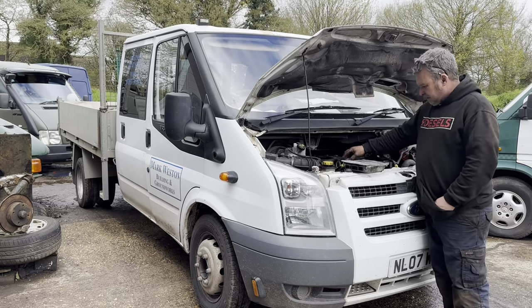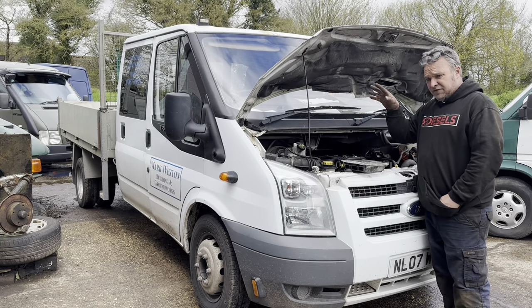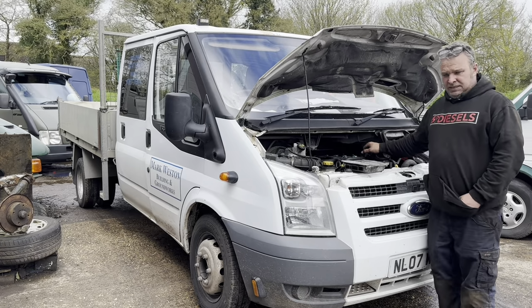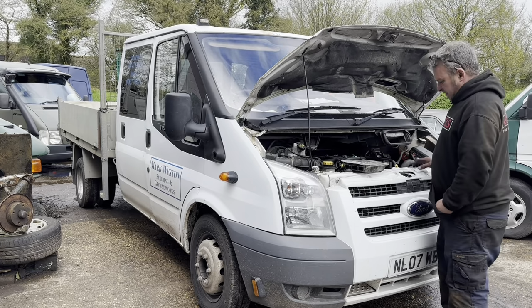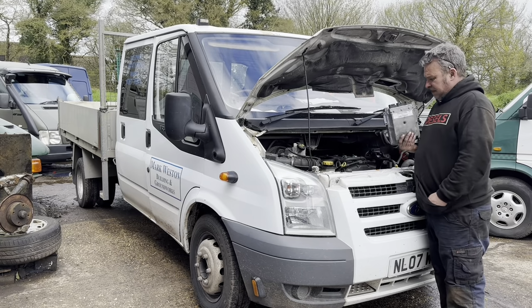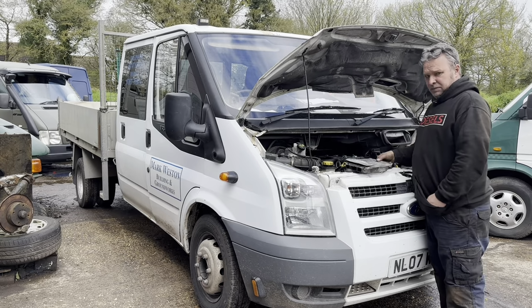So injector change, no different. EGR change off of the other engine, which we knew was perfect because it wasn't a code in the previous computer, no different. Smoking even worse. Anyway, Al decided that it was most likely going to finally be an ECU fault, which it was.